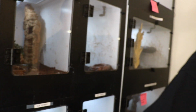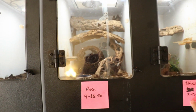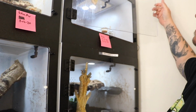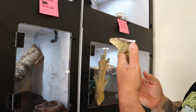And here up here, my chewies, 2 different pairs of chewies. I didn't mark the other eggs I just got the other day. Here's some chewies. These are holdbacks. This is my Nuana Nuami pair. Nuana pair, Frank Fast line. That's my female. She just laid eggs the other day. I just got 2 eggs from her.